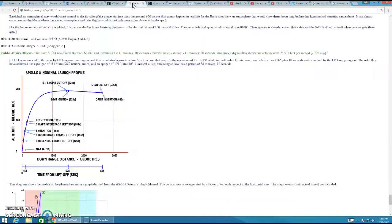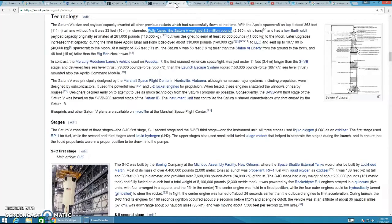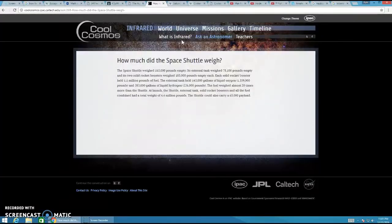So I'm kind of confused, and this is from the history.nasa.gov official launch ascent profile, as to how they got to that altitude at 184 seconds, or 3 minutes and 4 seconds. You might be saying, well, maybe the rocket was lighter. Saturn V, fully fueled, weighed 6.5 million pounds. Our new modern rockets only weigh 4.5 million. So 2 million pounds less is what our new rockets weigh.